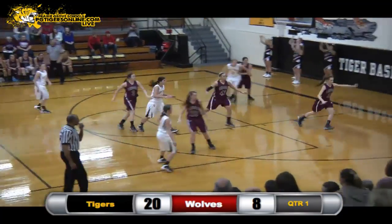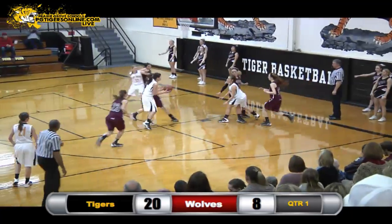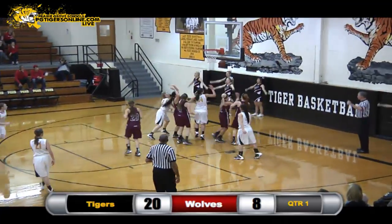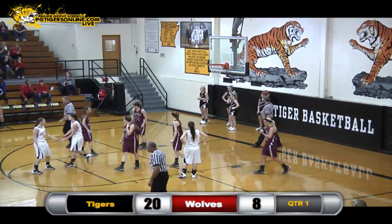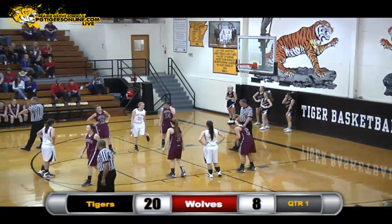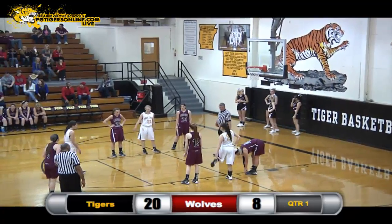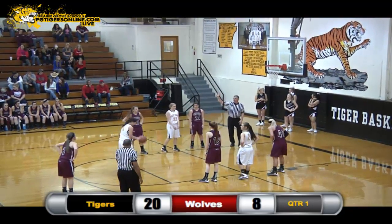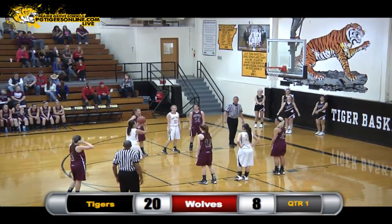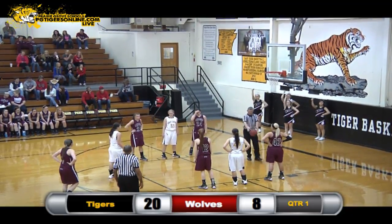There's Harden looking. There's Colchin. Thought about 3. Drives baseline. Nice pass. Beeks. And now Beeks just goes in and gets fouled. She's so strong down inside. Lincoln has no answer for her. And you picked it up right there. Is that wonderful pass that time by Macy Colchin. Another free throw made.